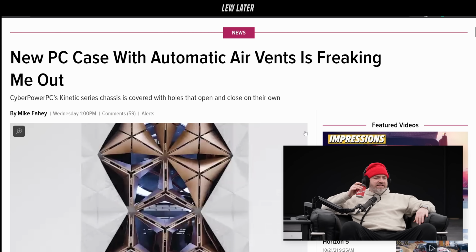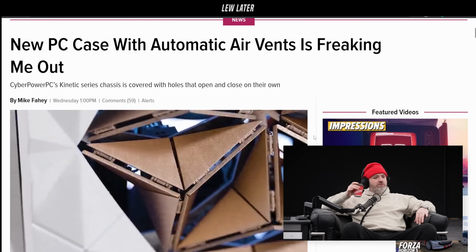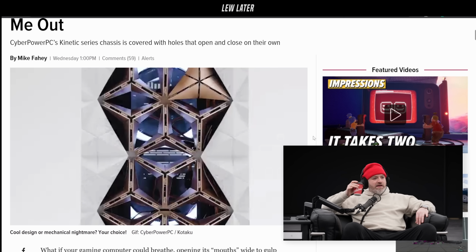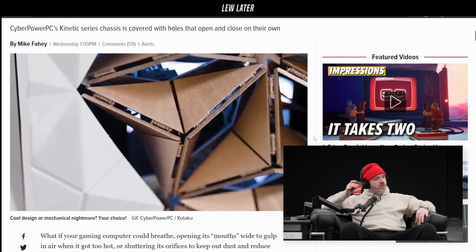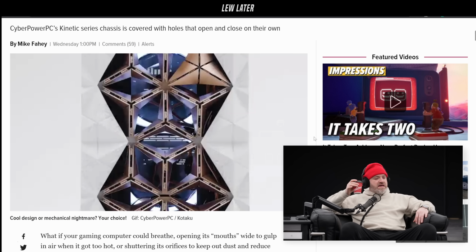Have you seen this? PC case with automatic air vents is freaking me out. Who's me? Mike Fahey. Hey. Fahey, all the way over on Kotaku. He's freaked out. Yeah, I don't know if I'm freaked out. I like it. I think it looks amazing.